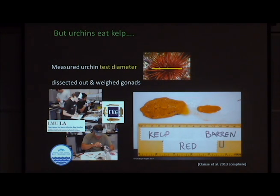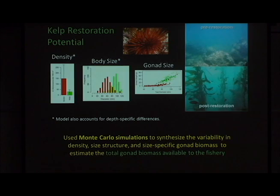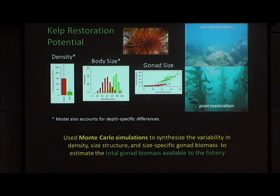So we went out and looked at the gonad production in kelp forests versus barrens, and it's clear just looking at this picture. In urchin barrens, urchins have much larger gonads than those in kelp forests, and we created a relationship there. And you can see both the size structure issue, where the urchins tend to be smaller in barrens than they are in kelp forests, but the weight of gonad produced is much higher for urchins in kelp forests than in barrens. So we have these 3 different factors, and how do we combine these 3 different factors together? That was sort of the initial problem that we were dealing with.